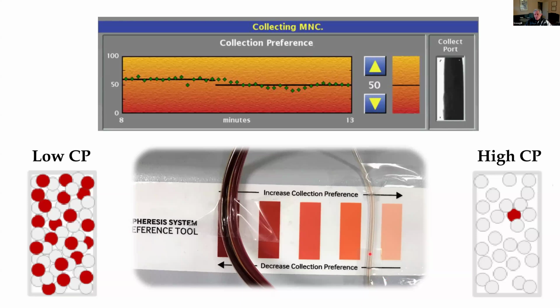And this is the cellular product that's coming up from the centrifuge at the collection preference that you've set. The color of this product depends on how much red blood cell contamination exists in that layer of the buffy coat. If you have a lot of red blood cell contamination, that means you're collecting very low at the connector. If you have very little red blood cell contamination, then you're collecting very high, at the plasma or at the platelet level.